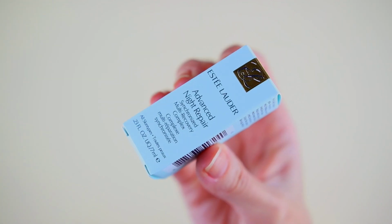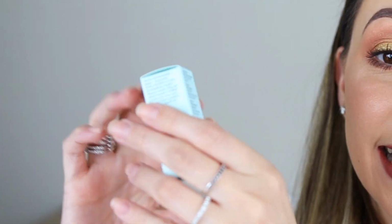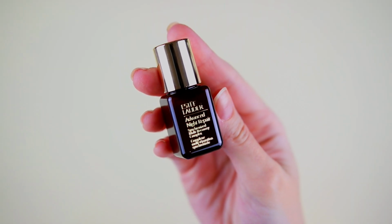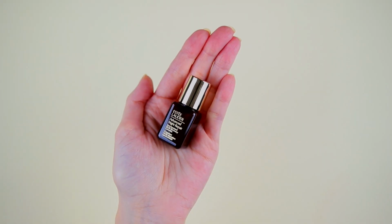Door number 9. I'm guessing that it is a lip balm. Oh my god, it's small! This is the Estee Lauder Advanced Night Repair for all skin types and we have 7 milliliters. This is a sample. You can get these for free. The packaging is adorable, okay? Maybe I can use it 2 or 3 times. Or I can also give it to my Barbie. Barbie is gonna get a lot of products today.